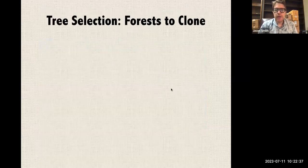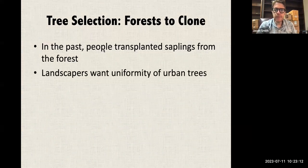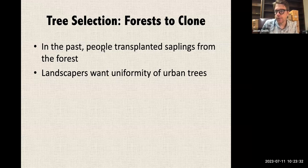Something else that's happened frequently is a tendency in horticulture to move from growing trees from seed to propagating them from cuttings, or vegetatively propagating them. In the past, people just transplanted saplings from the forest. Historically that was how people propagated plants, which meant that they were getting genetically different individuals. Landscapers have over time favored uniformity. They've wanted individuals that looked the same, had the same characteristics, and trees that had the same uniformity in branch structure, crown structure, same features overall, same flowers, whatever.